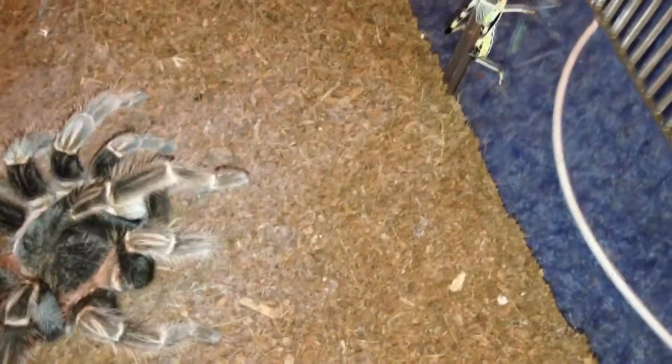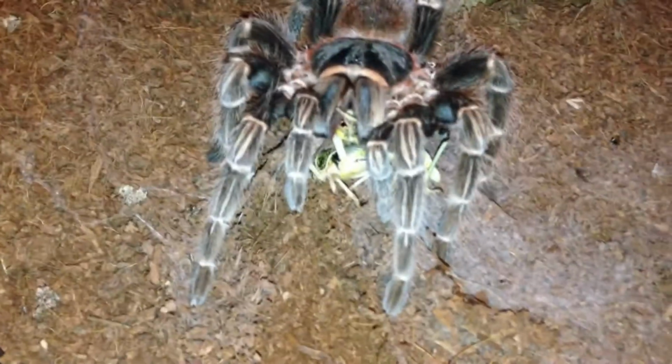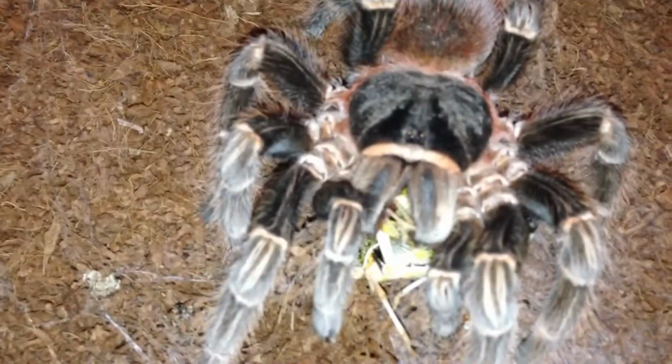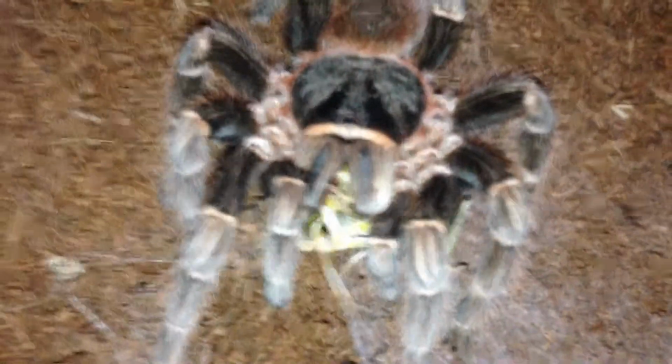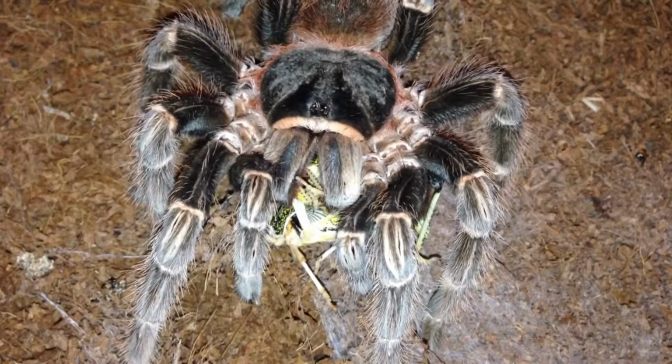No, we don't need to escape. Just trying to get it in the cage. Sorry. Yeah, she wrestled that. I think she prefers the larger meals than what she got before. So yeah, looking absolutely gorgeous as per usual. And as I said, this is my adult female Alcluvia.